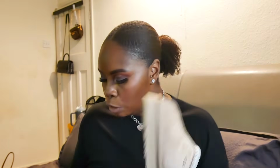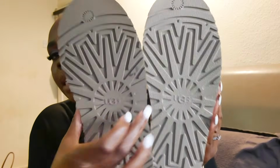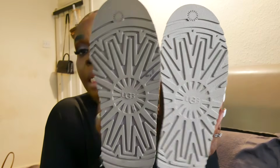Oh, one more thing actually I wanted to show you. The adults to kids is slightly wider. I don't know if you can see it. It's across here. It's slightly wider in the adults. I don't know what that is. I've got really narrow feet, so it doesn't make a difference to me. But just FYI, the kids ones are slightly narrower.